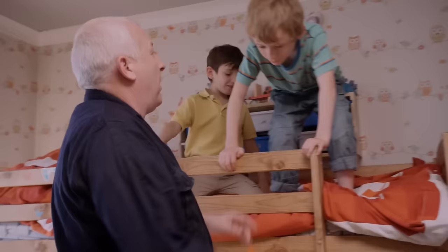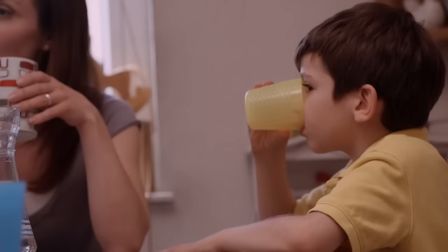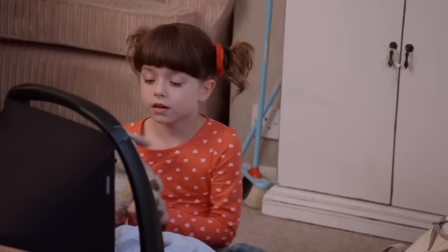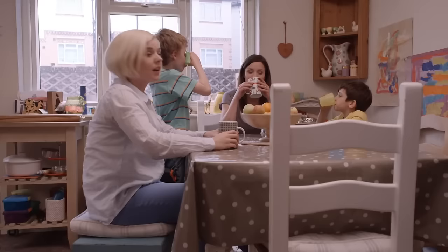We finished measuring our bunk beds and had our drinks, but Baby Jack is still asleep. When will Baby Jack wake up, Elaine? Oh, I'm sure it won't be long now, Topsy.